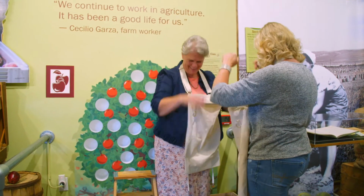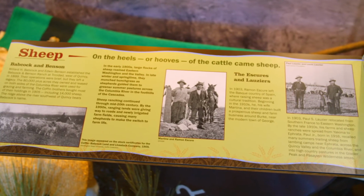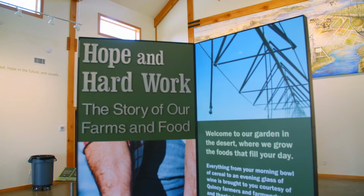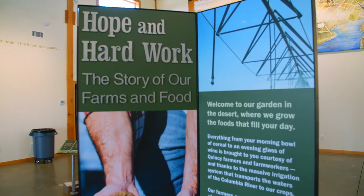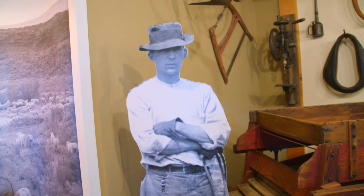Yay, you got it. Next time you brush your teeth, remember that the spearmint you taste grows here. The veggies in your freezer, french fries at your neighborhood restaurant, an apple in your pie may very well be there thanks to the Columbia Basin Project and Quincy's dedicated and innovative farmers and farm workers.